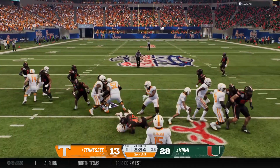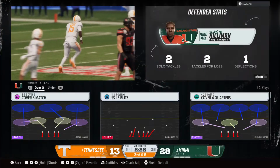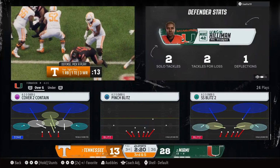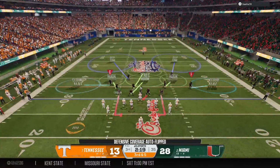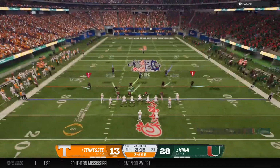They'll run it here. Going to try to run inside, but nowhere to go. It was an excellent effort by this defense, just staying in their run fits, holding their own at the line of scrimmage, and then making a tackle. Offense just couldn't get enough of a push to get any yards at all.